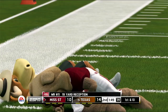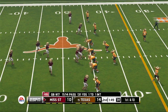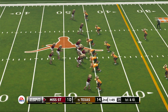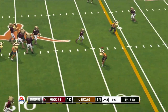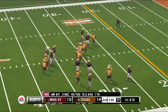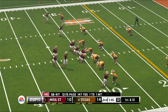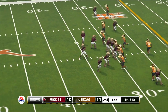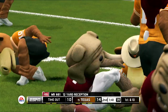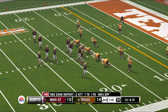Excellent open field tackle. Slings it, and a quick throw. Tackle right around the 18-yard line. It's first and 10, ball on the 18. A nice looking play that time.